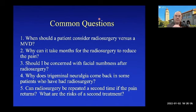Can radiosurgery be repeated a second time if the pain returns? What are the risks of a second treatment? So we can certainly repeat radiosurgery a second time if pain returns. And in fact, all the procedural treatments for trigeminal neuralgia could potentially be repeated. You could repeat a radiofrequency rhizotomy in certain cases. And in other cases, you can even consider a repeat of a microvascular decompression. So you can repeat radiosurgery a second time.